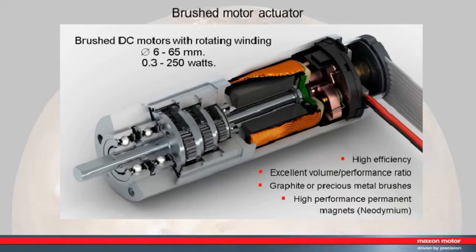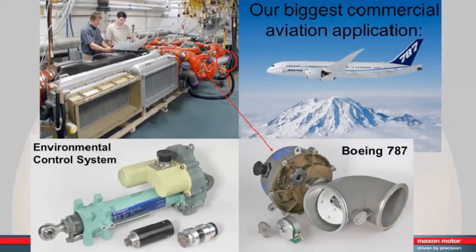And then the final background before we go back to Mars. Although Maxon is very well known for its space applications, this is not by any means the main part of what we do. 50% of our turnover comes from medical applications, and within the aerospace business units, the majority of our turnover is coming from commercial aircraft applications.